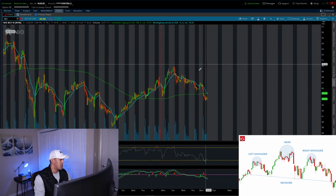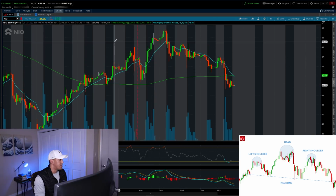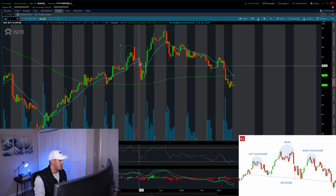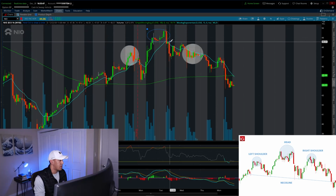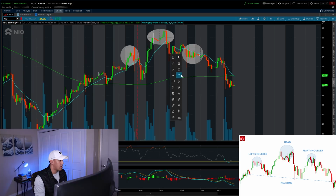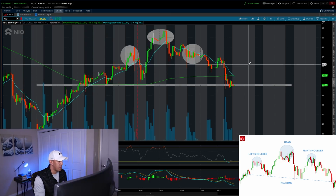So let's go to the 20-day chart. So again, head and shoulders patterns, what I'm seeing. And let me show you why I'm seeing that, right? I'm seeing shoulders about here. I'm seeing a head right here. And I'm seeing again another strong support, and I'd say at about that $44 mark. I'm seeing a nice neckline or support there.